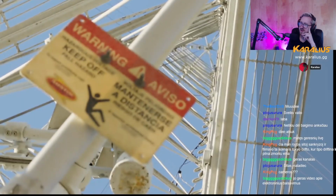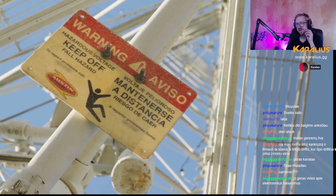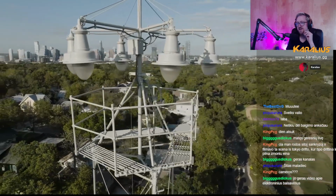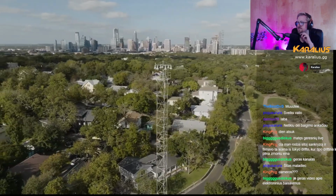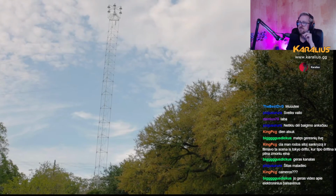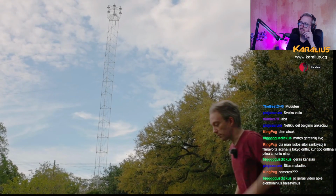So then in the 1920s, they switched to incandescent bulbs. And in 1936, it was the mercury vapor lamps. And today we're using LED bulbs. And it's a little bit easier to get up there and exchange the parts. So we're using cranes and bucket trucks to get up to make those changes. If ever there was a subject designed for vertical video, it's this one.